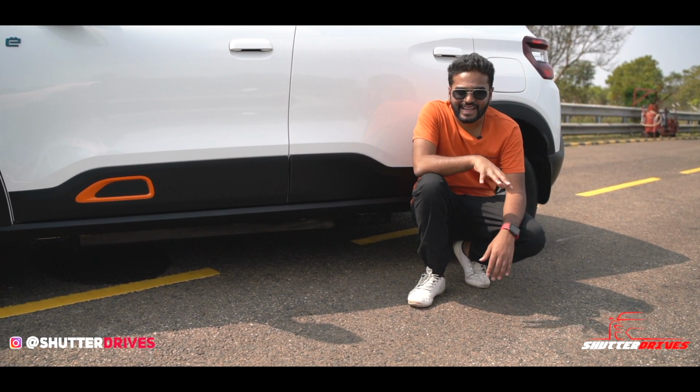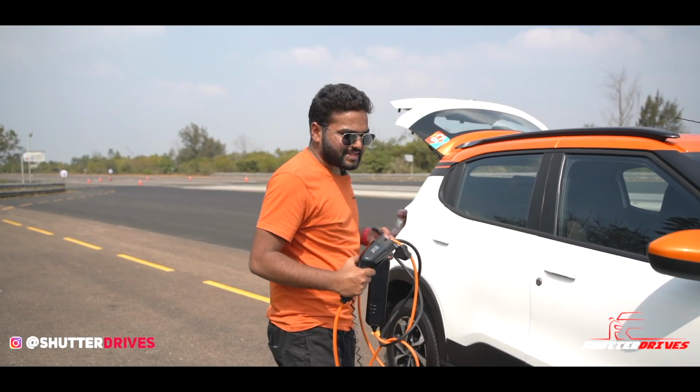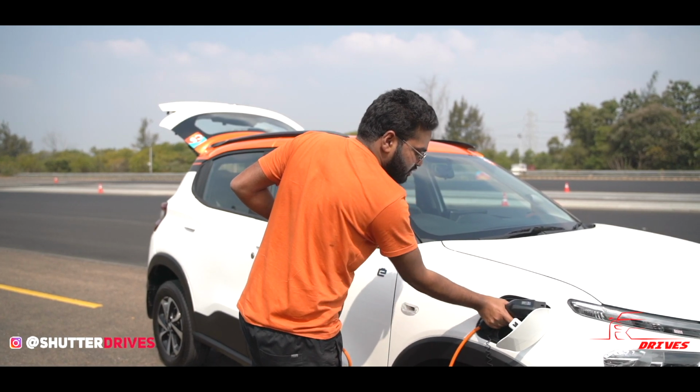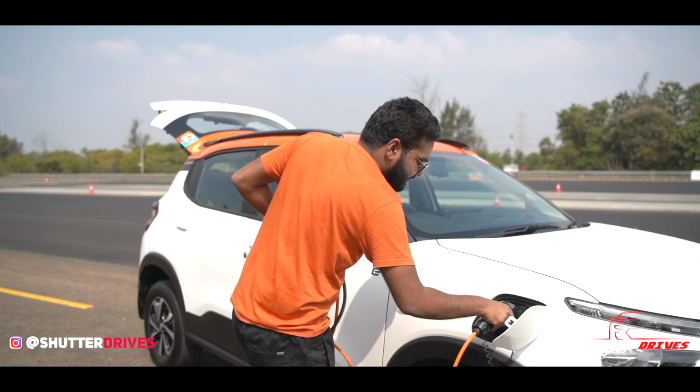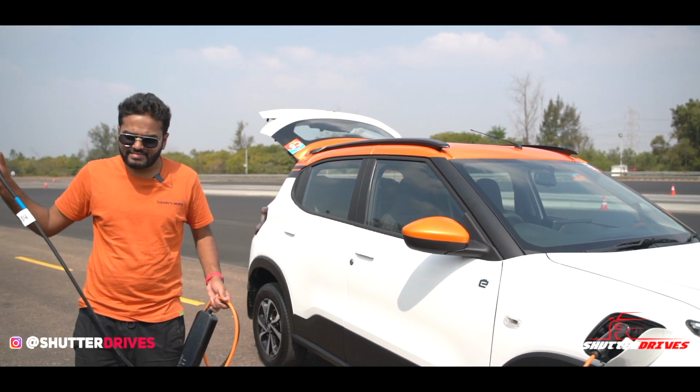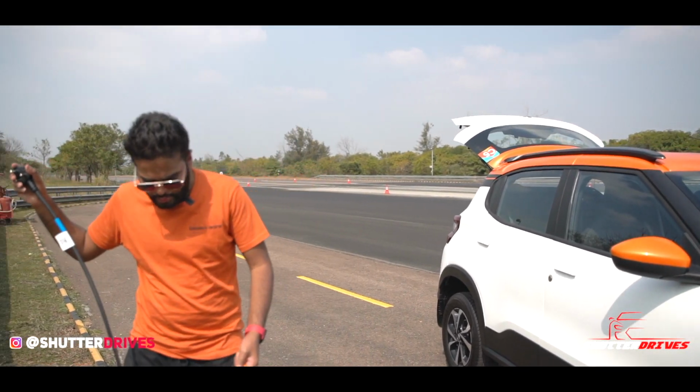And this is air-cooled, it's not liquid-cooled. So this is the 3.3 kilowatt in-house charger of this car, not inbuilt. And you'll have to put this charger like this. And there is no external wall mount needed. Like most of the other cars in the market, you don't need to have anything.